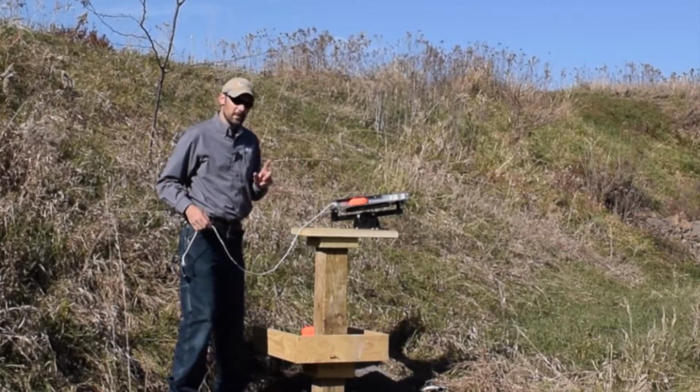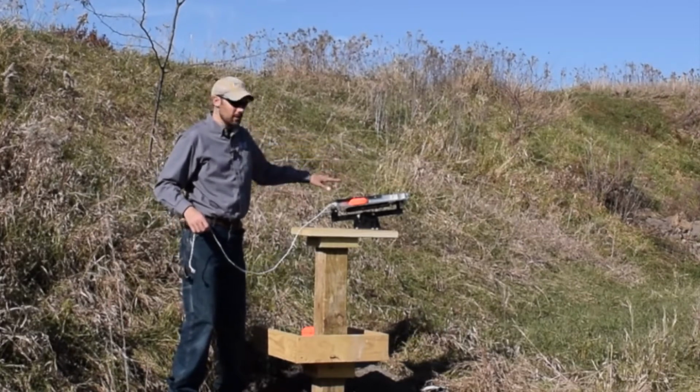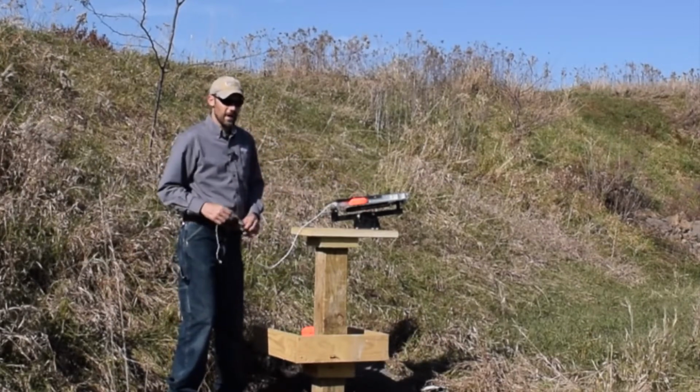Now you'll need to be really careful when this is pulled. This thing comes flying out of here pretty hard, and so if you have anything on this side of it, that's a good way to get injured. So be very careful of that.